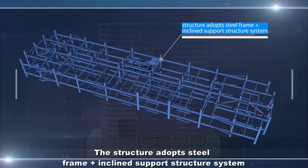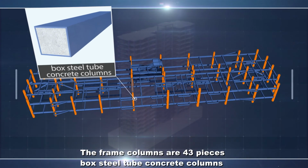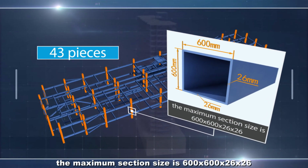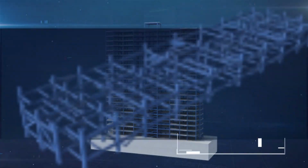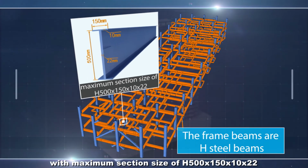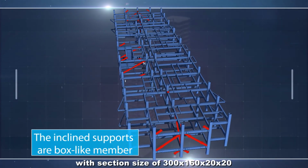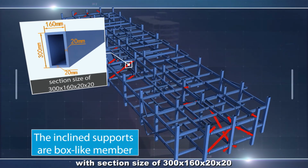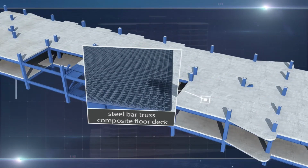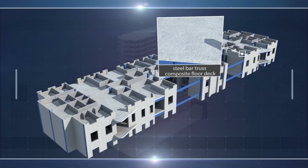The structure adopts steel frame plus incline support structure system. The frame columns are 43 pieces box steel tube concrete columns. The frame beams are H steel beams. The incline supports are box-like members. The floor deck is steel bar truss composite floor deck. Internal wall uses light composite energy-saving wallboard and external wall uses brick filler.